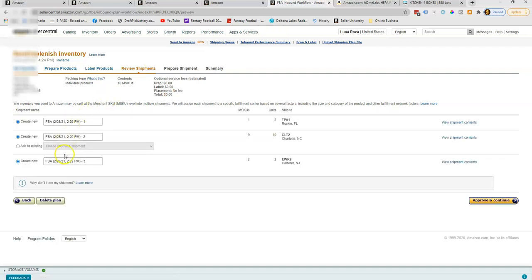See, what it's doing is it's putting Ruskin, Florida, Charlotte, North Carolina, and Carteret, New Jersey. So some of my items are going to go here, some are going to go here, and some are going to go there. But I'm not ready to do it yet, of course. So that'll be shipments.